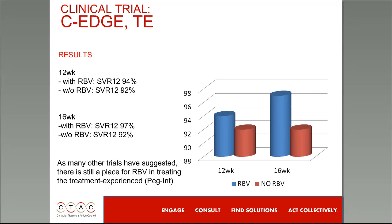So that tells us actually that ribavirin still has a place in the treatment of people who have failed a previous treatment. In this case, like I said, we're looking at people who failed the first standard of care that we don't really even use anymore. But it's still important to know for someone who may have failed a very, very difficult to tolerate treatment years ago, that may have kept them from looking into a new treatment now. So we do have options for treating those people.